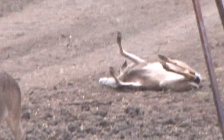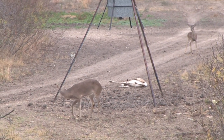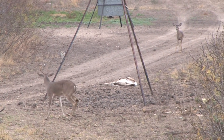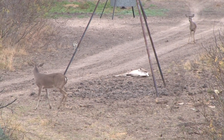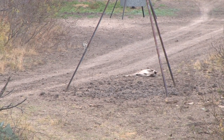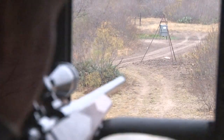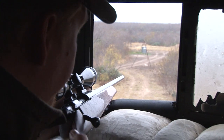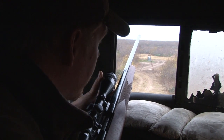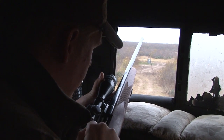What a shot! The doe drops on the spot and the two bucks seem totally unfazed for a moment. Totally unconcerned. The doe is down, they're slightly confused. Her kicking her legs has kind of scared him a little bit. Another whitetail doe down.